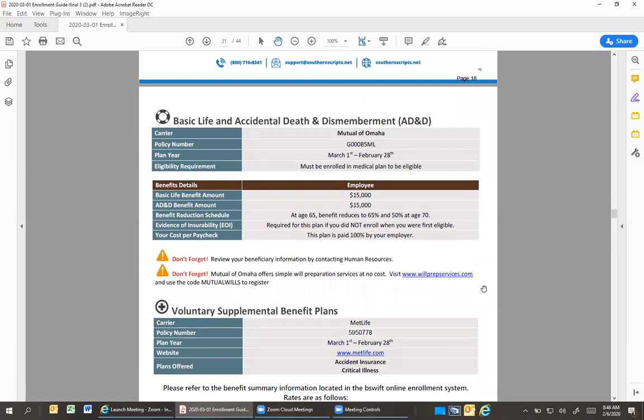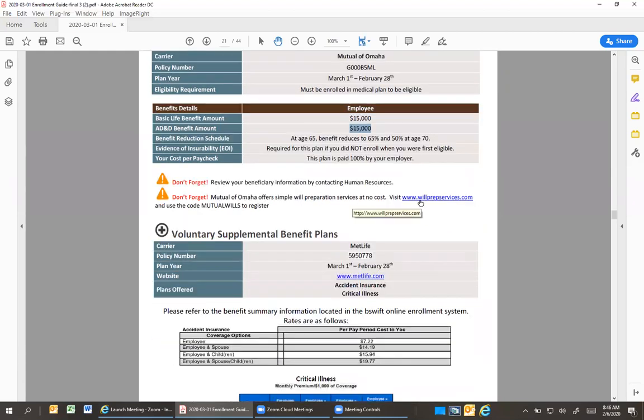Okay, let's talk about your life, your teeth, your eyes, and then we'll be done. So basic life, freebie to you. You'll go online and you'll get $15,000 of basic life coverage. When you appoint your beneficiary, that's a fancy term that says the money's got to go somewhere if you are no longer living. So it can be anybody you want, but you just need to make sure that you have one.